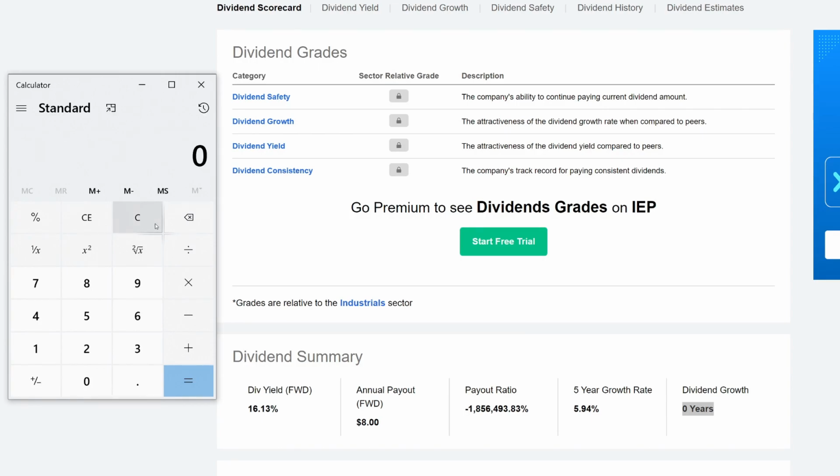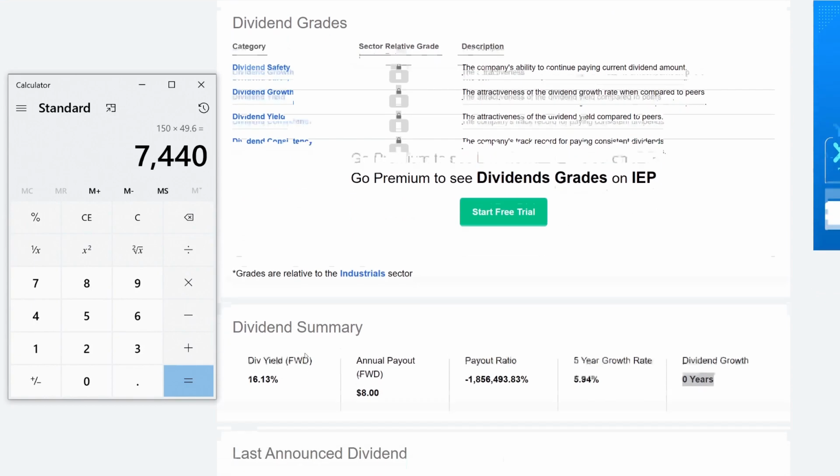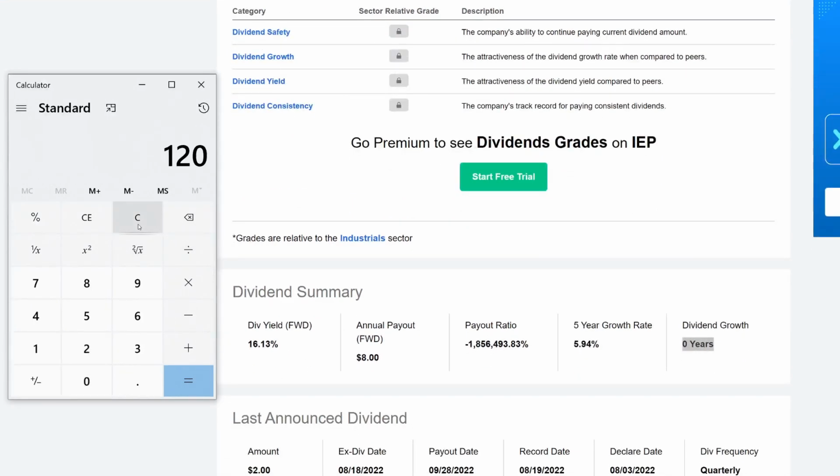Let's go ahead and do the other one, which is $100 every single month. So 100 times 12 for 12 months in a year. So $1,200 is what we need to make annually. So you divide this by the $8. So we need to have about 150 shares of this company. You multiply it times $49.60, and you need to own about $7,440 in this company. Quick way to calculate this is 1,200 divided by the dividend yield, which is 16%, so about 7,400. Very, very fast to calculate that one.